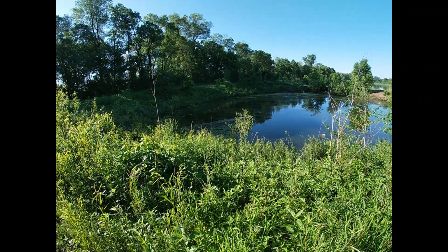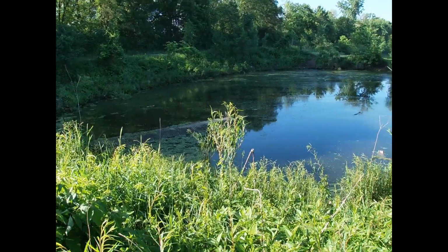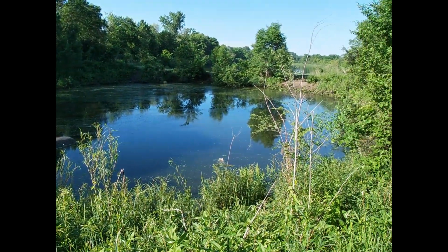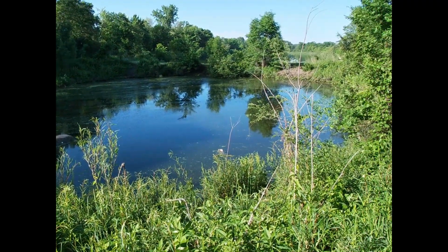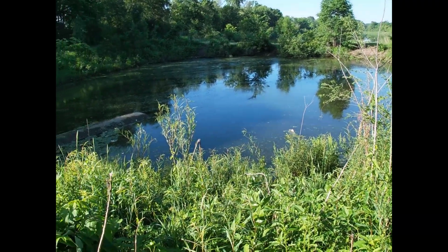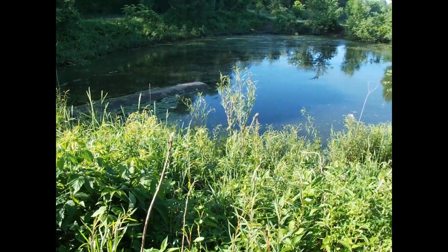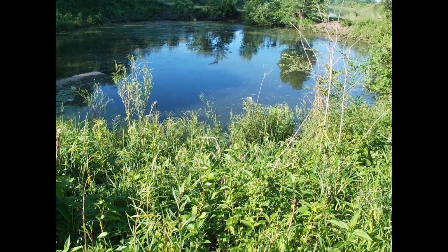That big tube is usually just completely submerged, and there's a lot of crap on the surface of the water, but I know for sure that there's fish in here, so we'll go ahead and check it out for a little bit, see if there's any fish on the top of the surface, and go from there.